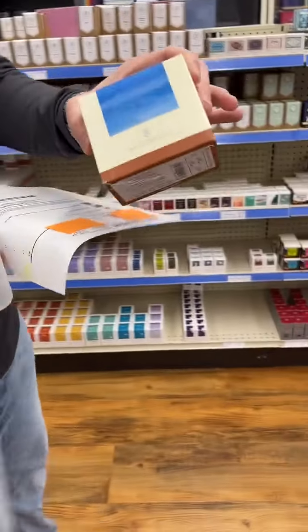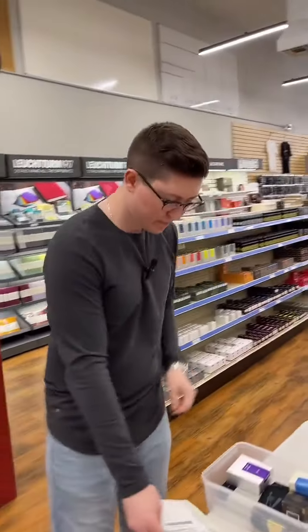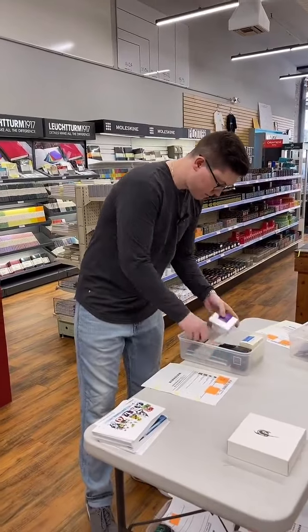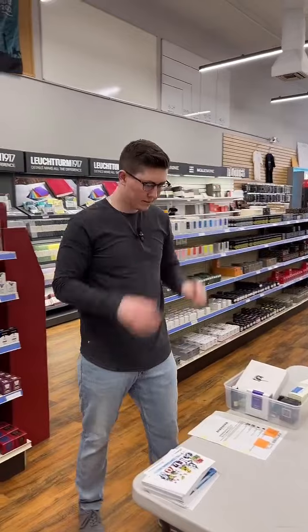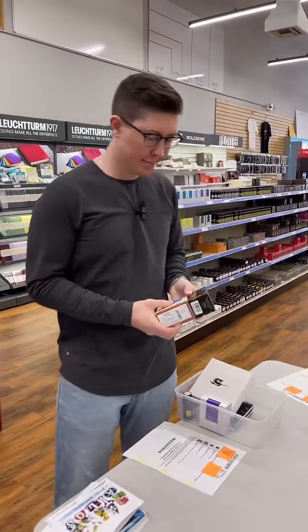And do you ship to the UK? Yes, I believe that we do. There might be some limitations just with the VAT on that, but all the information for our international shipping options are available on our website, atlasstationers.com. Just scroll to the bottom for international shipping.